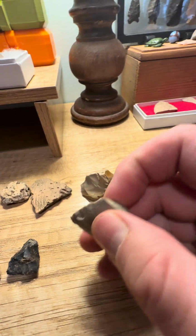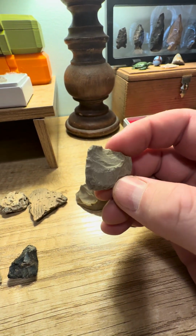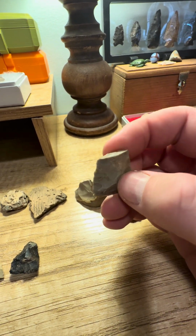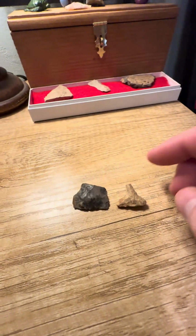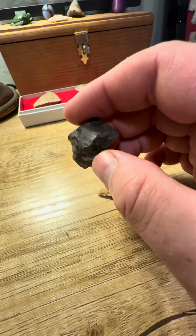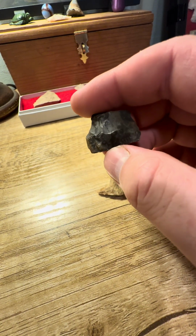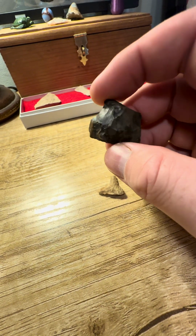And then that second trip in, we found that busted triangle there. Real nice looking nap in there on the edges, but it's a shame it's broke. And last time we were down in there, we found that bad boy. And then what I thought maybe like the base to like some type of corner notch, like a pine tree or a Thebes. I'm not too sure.